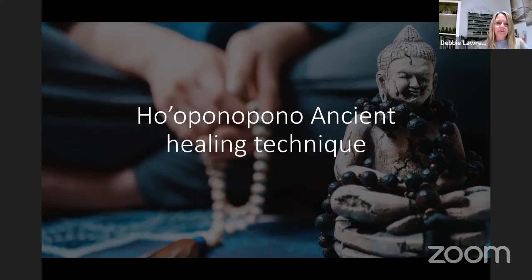It helps us to release toxic energies from our minds and our hearts and replace them with divine light and love. It starts with cleansing the spirit, but then it comes out to the conscious mind, and then it comes into the subconscious mind. So it's really filling every space with love.